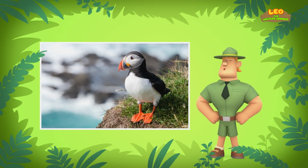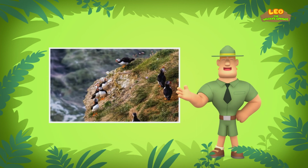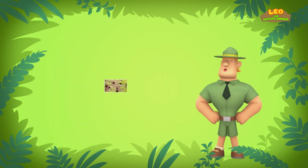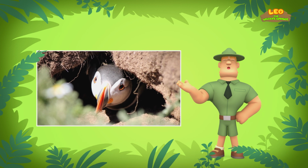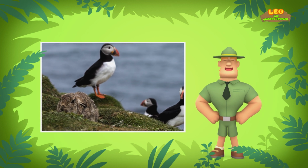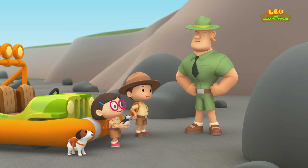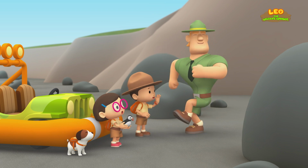Atlantic puffins like to build their nests high up on cliffs. Some of them even nest in rabbit holes. Many puffins choose to build their nests in old rabbit holes. Unfortunately, some puffins have been known to chase rabbits out of their holes. But in some cases, puffins and rabbits can live side by side. So we should look for some cliffs or rabbit holes. That's right. Good luck, Junior Rangers. Thank you, Ranger Rocky.